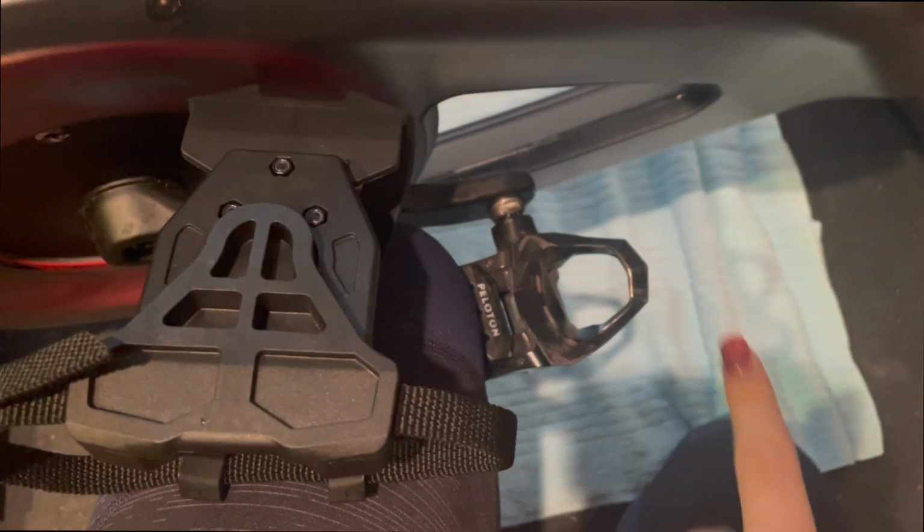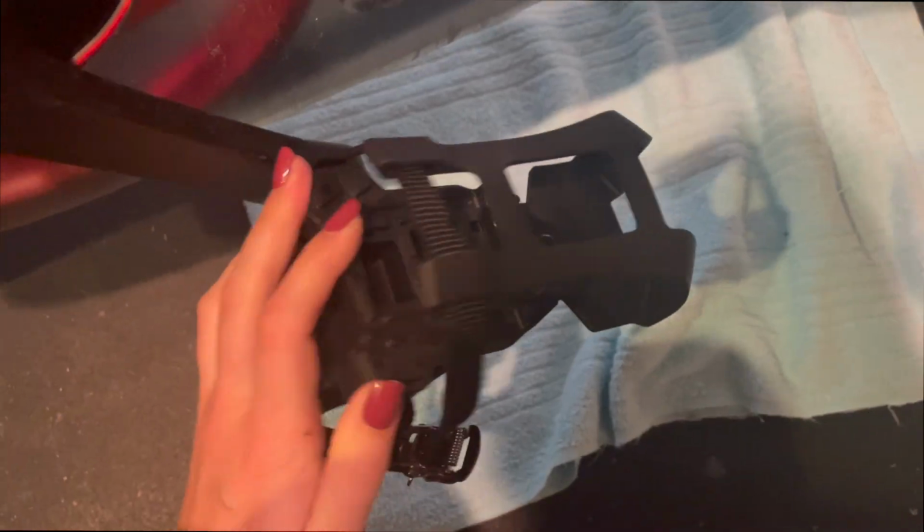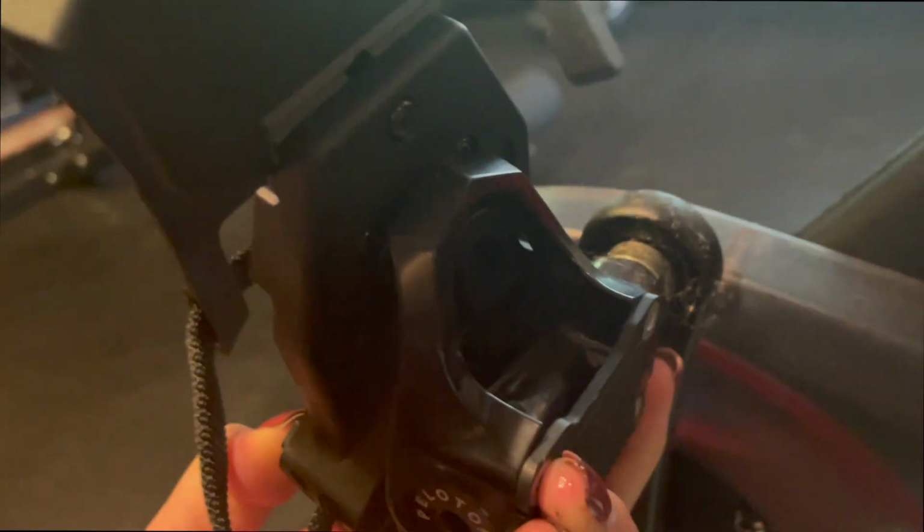Then I stuck the toe cage pedal into the Look Delta pedal on my Peloton, making sure to align the top and bottoms correctly. After that, I just shoved my foot in and pressed down hard, exactly like what I would do if I was clipping into the pedals with my cleats on. The pedal was very secure and does not move at all once it's clipped in.